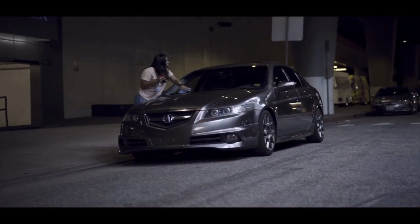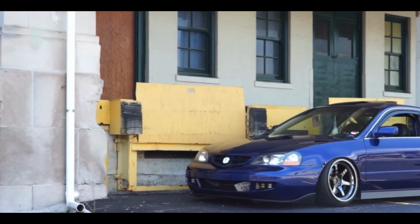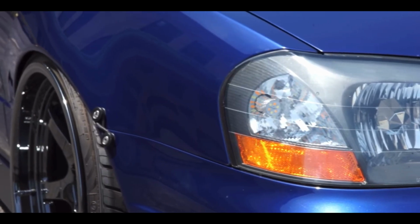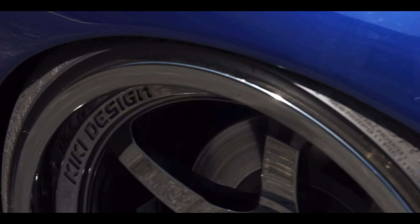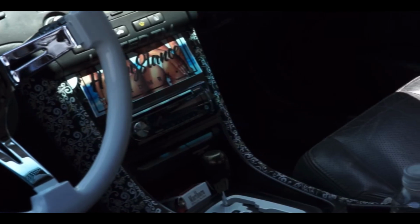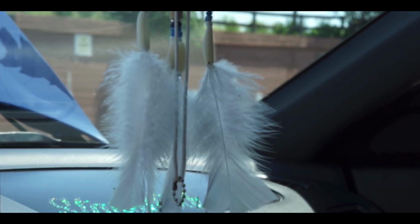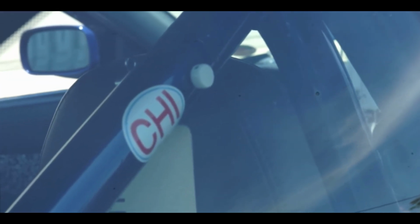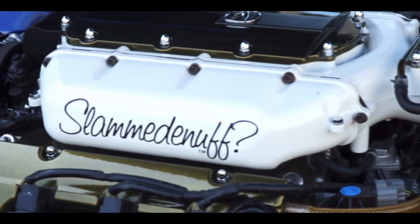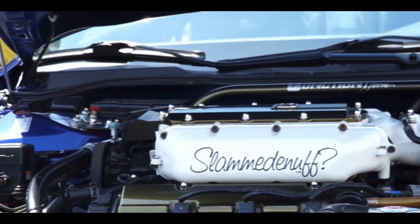And next up is the Acura CL, which is such a weird vehicle. I don't know if I like these or if I hate them because they're so weird looking. But either way, these Acura CLs are really cool vehicles because they were only ever sold as 2-door coupes. You can get them with a 4-cylinder or a V6 with an automatic transmission or a manual. There are so many options with this vehicle. It just happens that they're so ugly, but they're also so cool. That's why they're higher up on the list than the 2 previous vehicles.